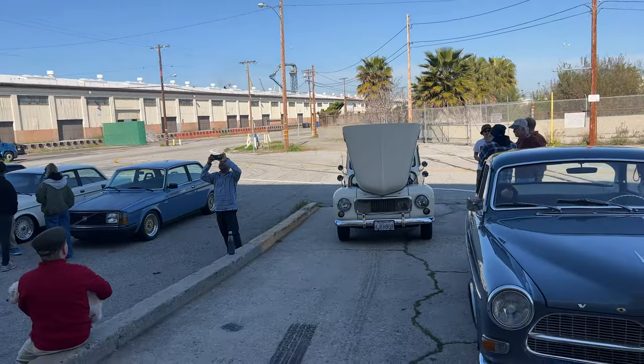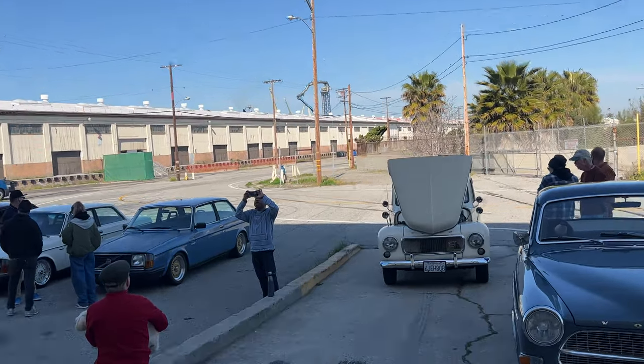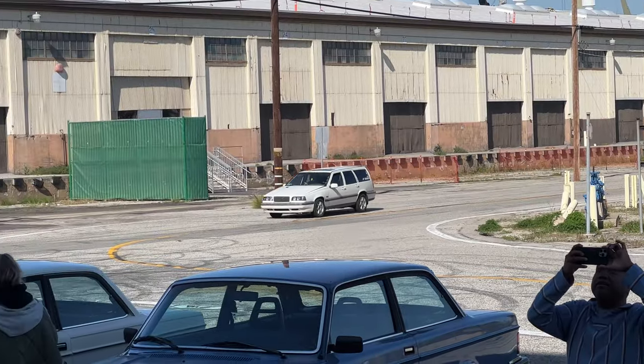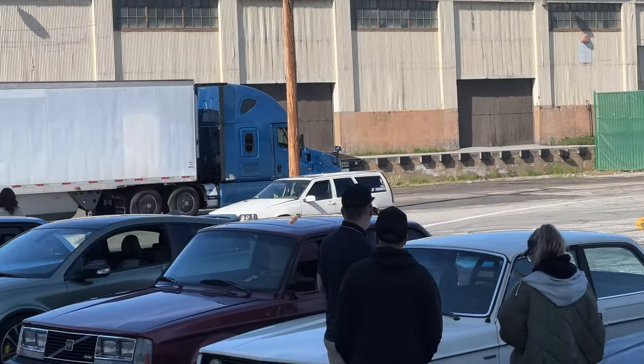Uh-huh, we got an incoming. Doesn't sound Volvo-y, let's see. Oh my goodness. You hear that turbo whistle?